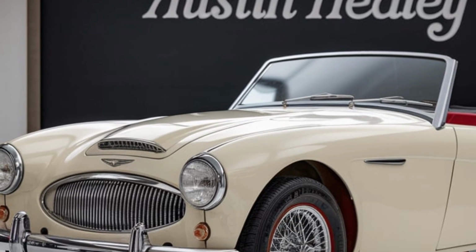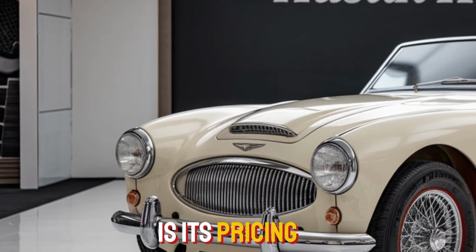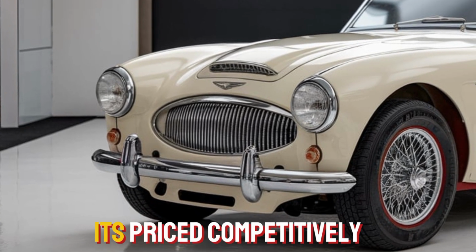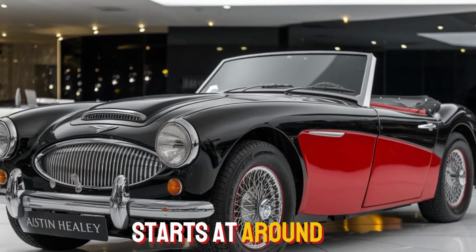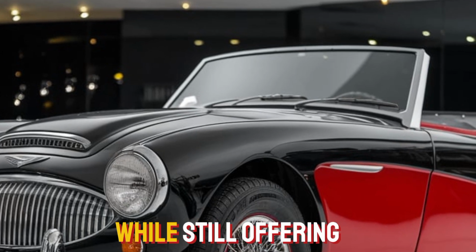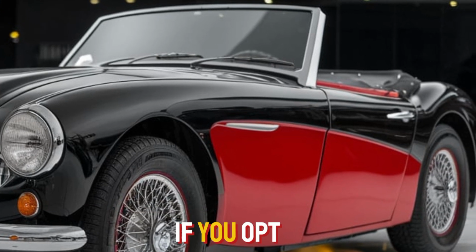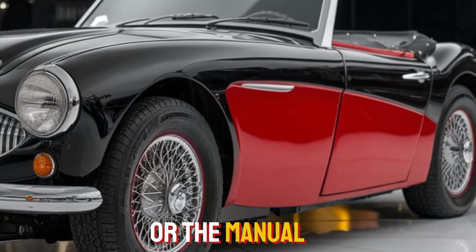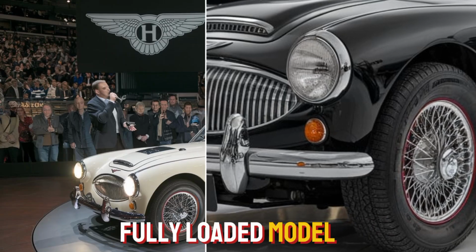One of the most exciting aspects of the 2025 Austin Healey 3000 is its pricing. Considering the car's legacy, performance, and craftsmanship, it's priced competitively in the luxury sports car market. The base model starts at around $120,000, making it more accessible than many high-end sports cars while still offering a unique blend of heritage and modern performance. If you opt for additional packages such as performance upgrades, custom interior options, or the manual transmission, the price can go up to $150,000 for a fully loaded model.